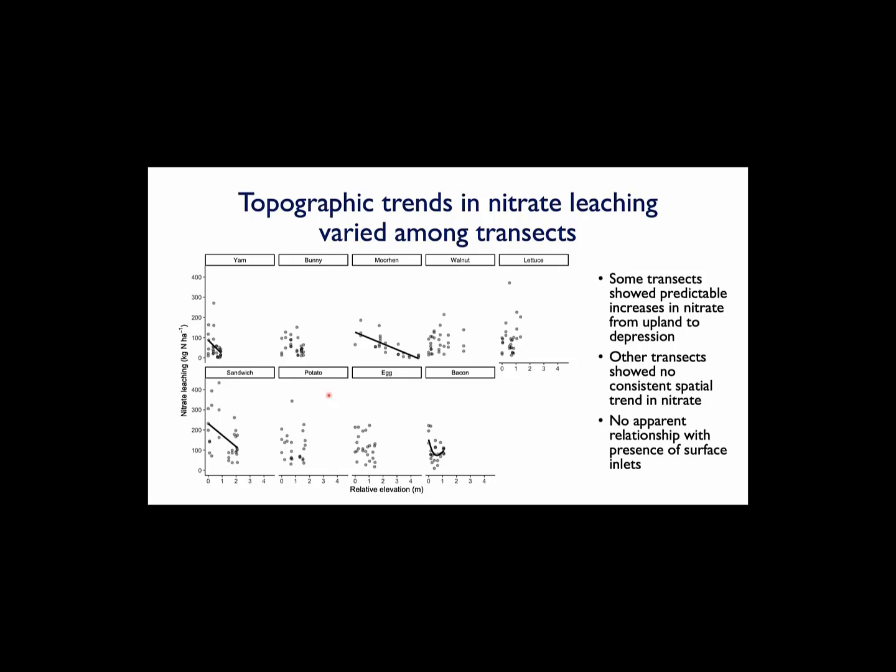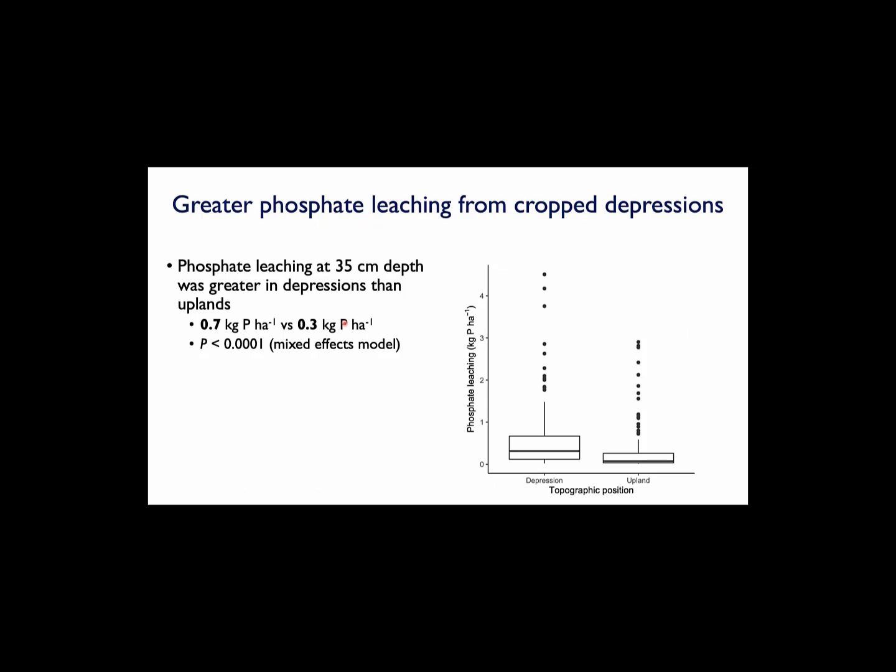It's worth noting that the different depressions that we've monitored tend to behave fairly differently. In some cases, we see these consistent increases from top to bottom, and in others we don't. And the underlying mechanisms driving this variation are still unclear. We have a lot more data in the pipeline that's been slowed due to COVID, but at this point we've got a couple more site years under cover crops and conventional management and other perennial vegetation types. So we're excited to dive in a little more to the mechanisms in subsequent work.